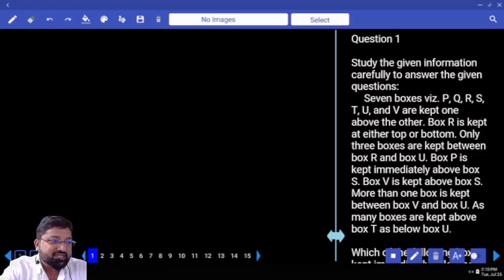This is IBPS RRB Clerk Prelims model test number 93. Let's see the puzzles from this paper. Look at the first question.